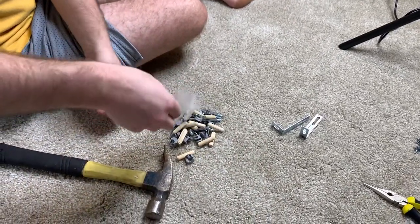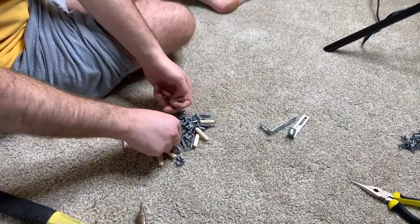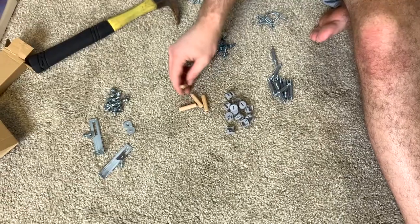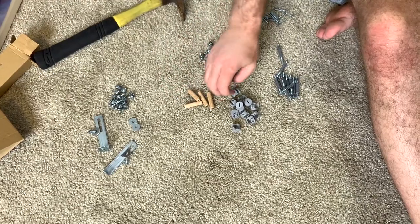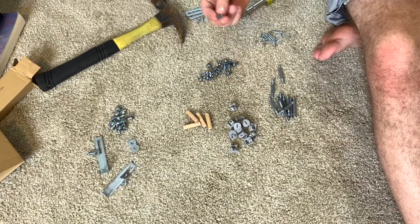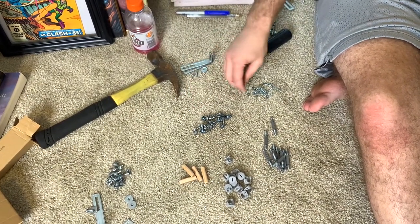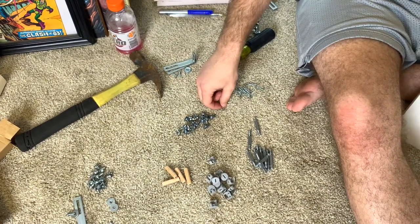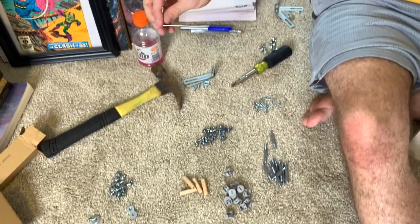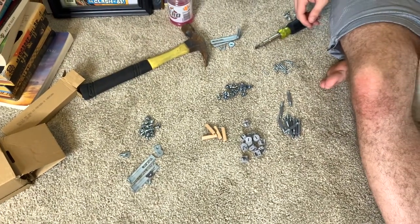There's only a handful of pieces, really. There's all the little wood cork knobs, little wood plugs, little screw hooks, and the plastic that hooks into them. These are the little stands for the shelves. Nails for the backboard, finishing nails, and then these to secure them to the back of the wall.